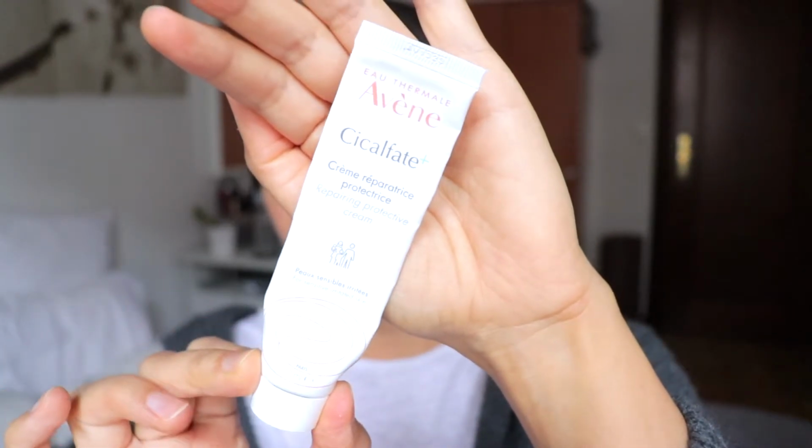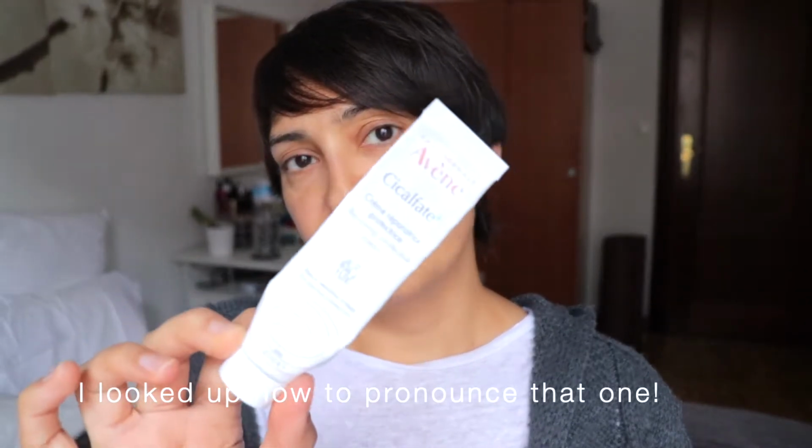So the first thing I go in with is a repairing protective cream, and this one is by Avéne, and it is the Cicalfate, I believe is how you pronounce that. I like this because it protects more sensitive skin and is supposed to repair skin that's damaged with eczema, or like I get a little bit of redness here usually on my skin, and it's supposed to help repair and protect the skin. So anyways, I go in with this, and it's a really thick cream, and oops, I'll probably get that in my hair. So I just put this on, and that's the first thing that I put on.